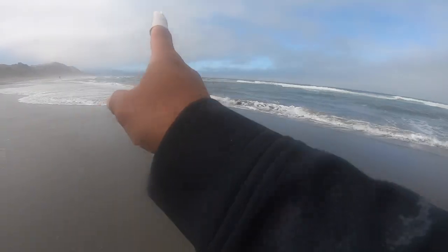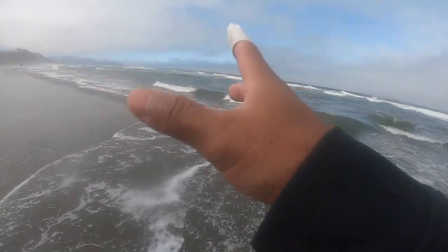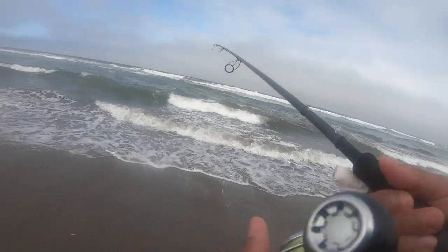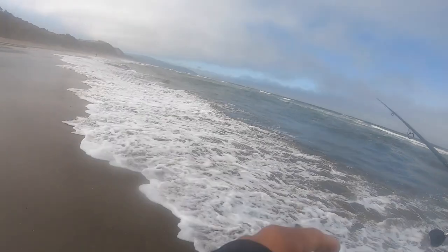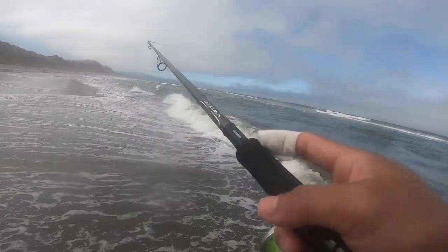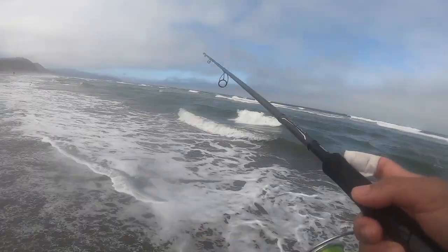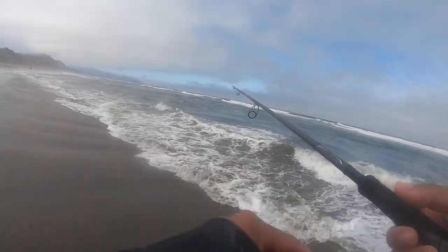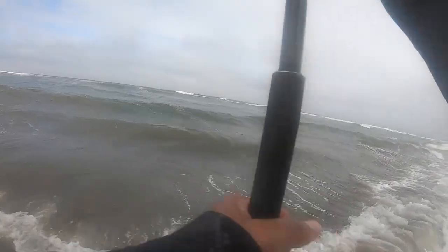All right, we're here, guys. This is going to be our last stop and we are done for today. Wow, what a grind. Let's go. This is where we started earlier. This is the first hole that we fished. If you don't catch anything here, that's it, guys. We are done for today. I got probably 30 more minutes to fish. That guy caught a smelt. Oh, that's a good sign.